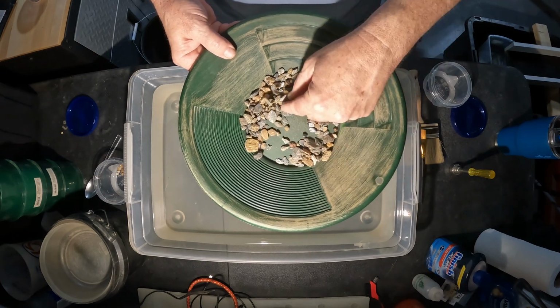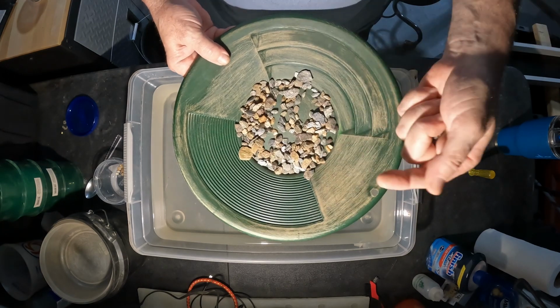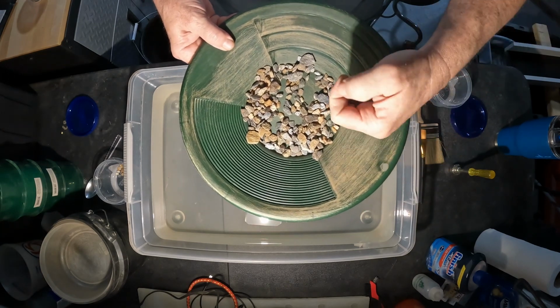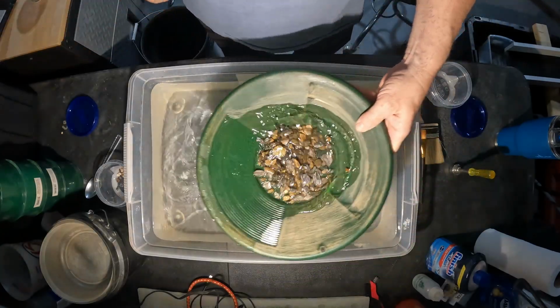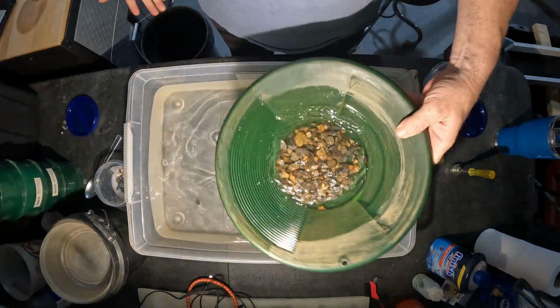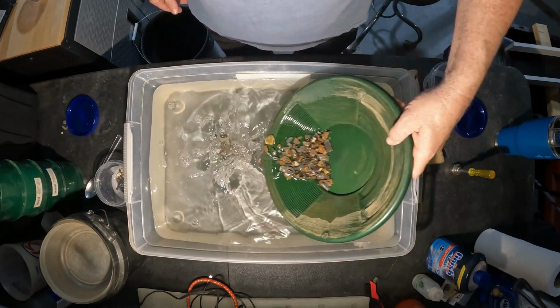There's all kinds of this in here. Even these little bitty pieces, same stuff. Obviously, I've never seen this kind of material before, so it's intrigued me. So, all right, let's get this wet. Let's pan it and see what happens. I know there's no gold in here, but just for the sake of panning it, let's get it over with.